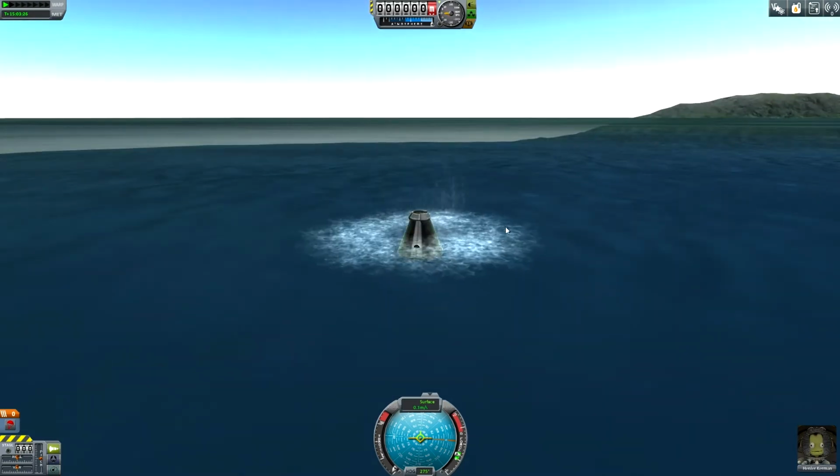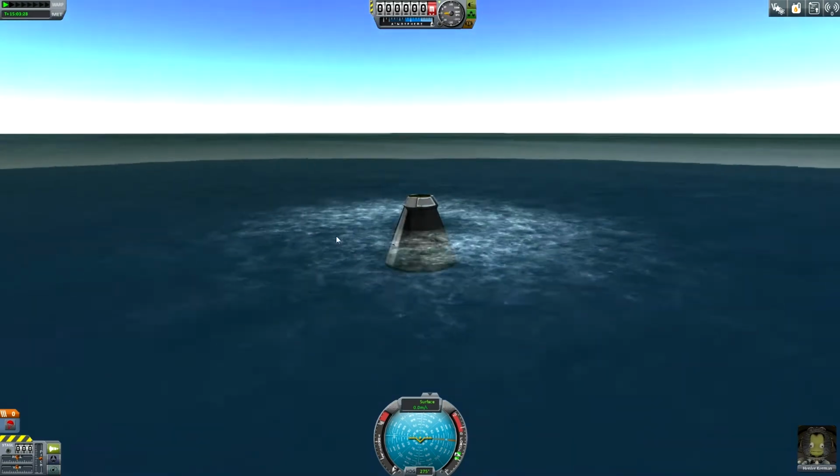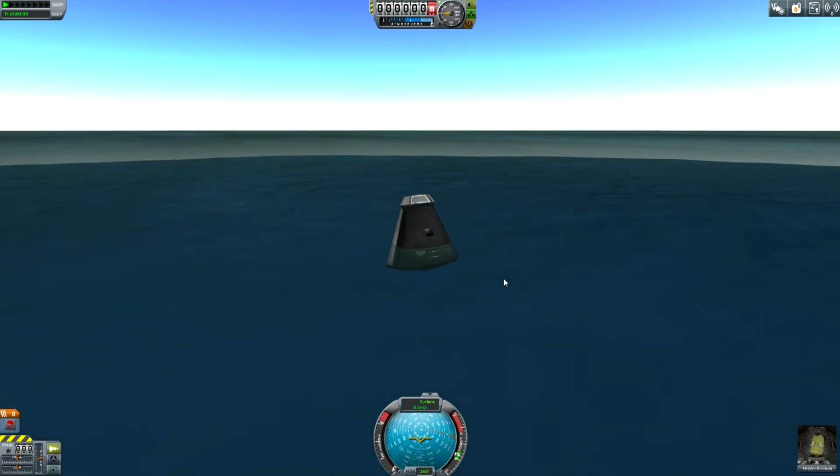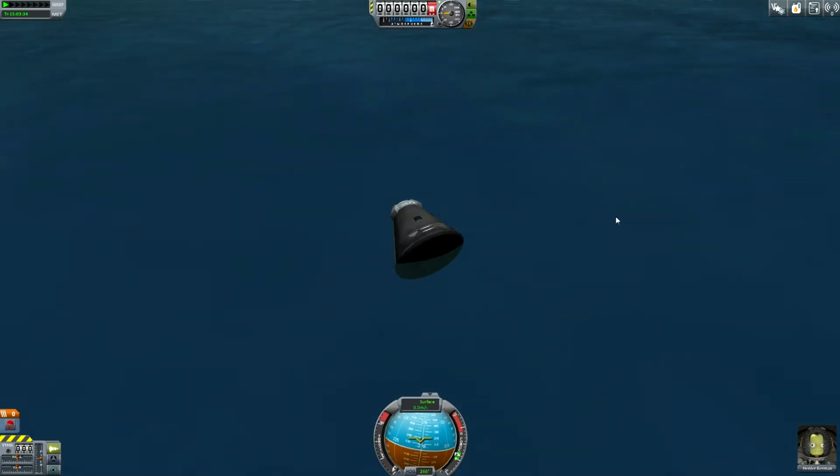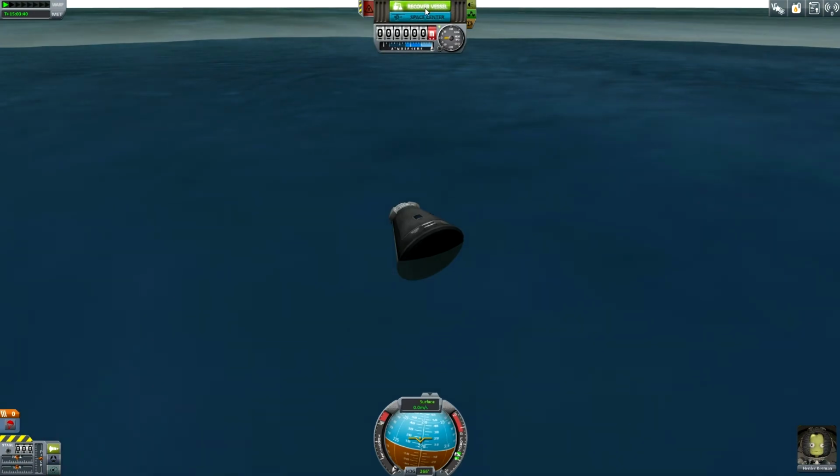Okay, he is now back on Kerbin. He has returned. Very good, very good. And yeah, it was his decision to say, okay, I will fly without an antenna. I am sure that I'm able to return, and indeed, he was able to do so. Now we can recover his vessel, the first vessel that returned from the moon.